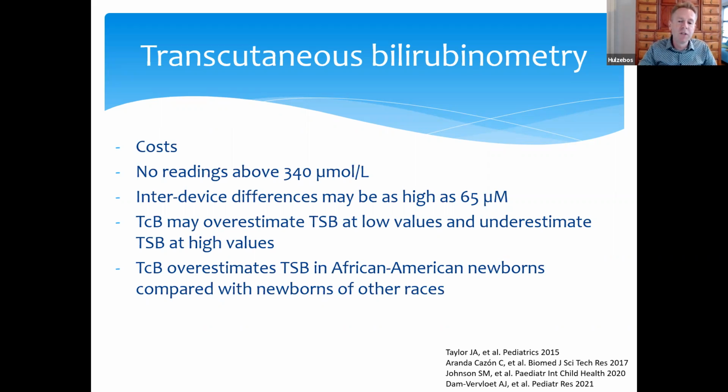Moreover, these instruments may also overestimate TSB at low values and underestimate TSB at high values. TCB also overestimates TSB in African American newborns compared with newborns of other races.